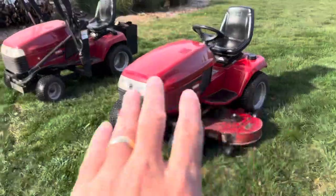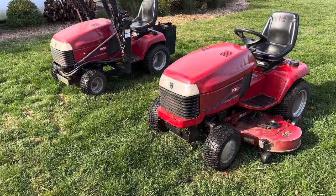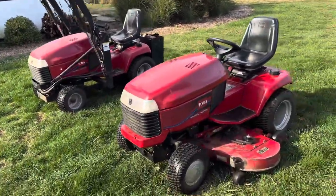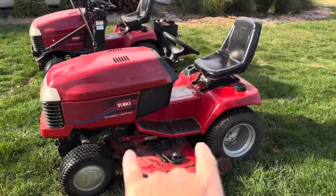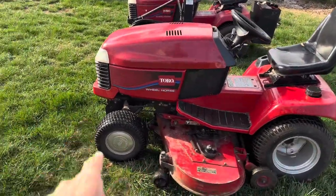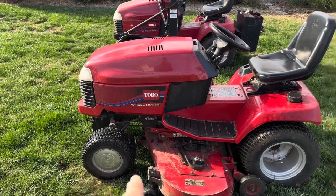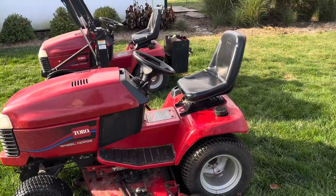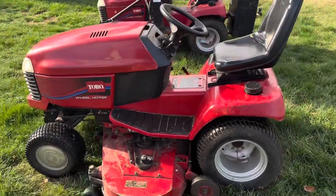I'll let the engine run on both of them. It's probably 30, maybe 40 degrees yet. Today, the high is gonna be 50. It's been sitting on my trailer for a couple of days. Hey, I do have the back hubcaps for that. They're in the back of the truck, and they need cleaning up.